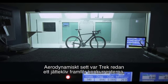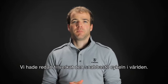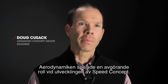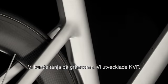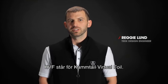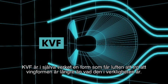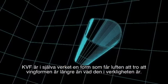Focusing in on aerodynamics, Trek was already a leg up on our competition. We make the fastest bike on the planet. Aerodynamics really played a big part in the development of the Speed Concept. We pushed the envelope. We developed the KVF. KVF is our Kammtail Virtual Foil, and what that really is, is a shape that kind of tricks the air into thinking it's a longer airfoil than it actually is.